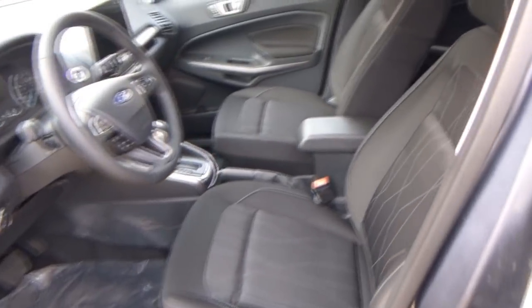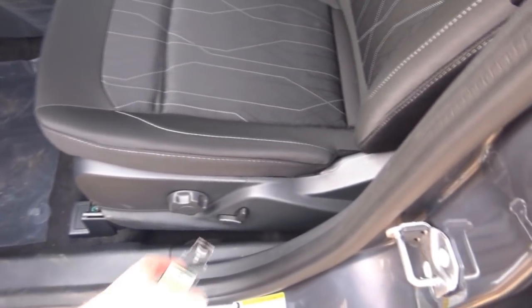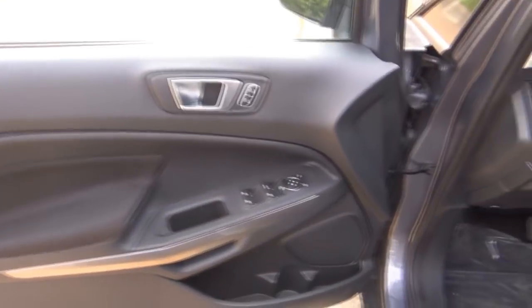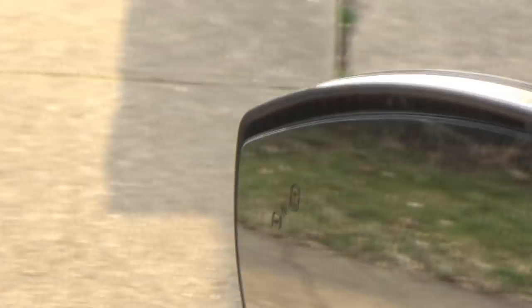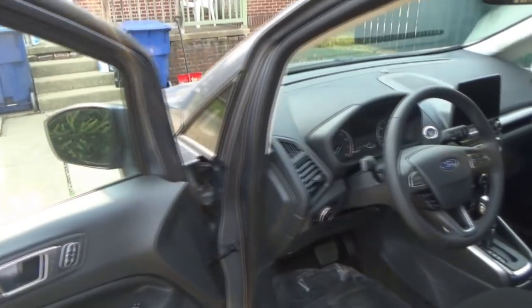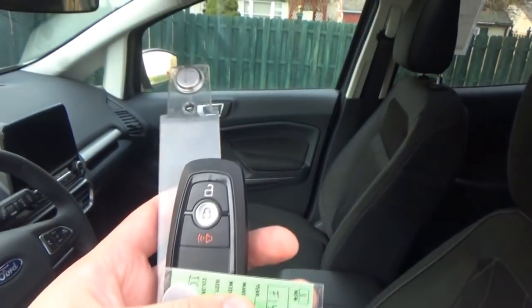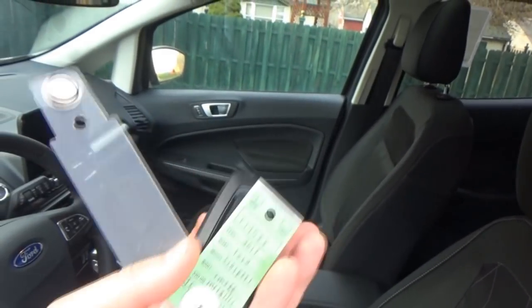But I like the colors. I like the seat design on this one in particular. It is a powered seat, including powered backrest, manual lumbar support. We've got power door locks, power windows, power mirrors. The mirrors have the BLIS blind spot indicators on them. So that's probably a feature included in the SE convenience package. This is probably included too. I don't remember if all EcoSports come with keyless entry or not.